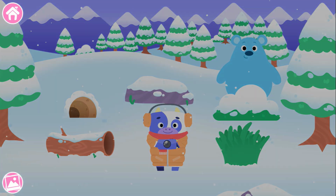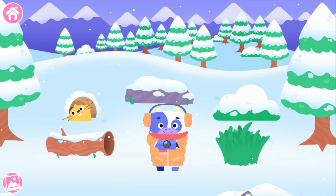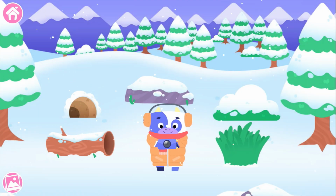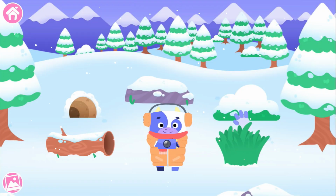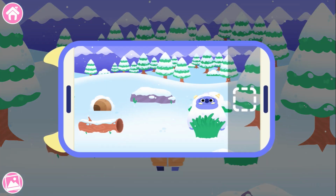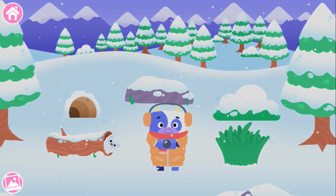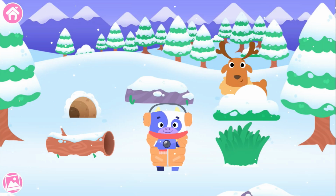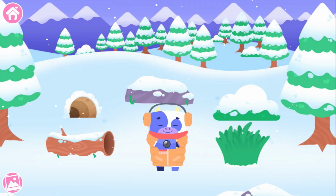Ooh, you found a bear. Wow, that's a lemming. Yay, a raccoon. Ooh, that's a yeti. Wow. You found an Arctic fox. Yay! That's a beautiful reindeer. Wow! You found an owl.